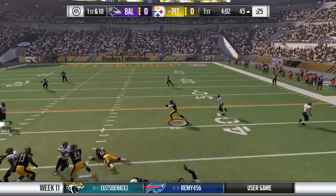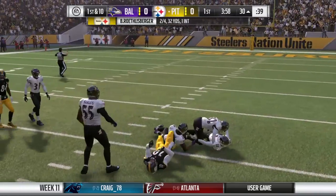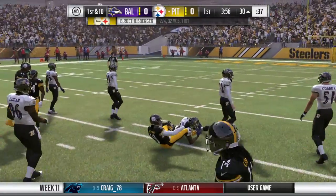Now Roethlisberger on first down. And this is caught by Martavis Bryant. The 15 yards there on the catch and run.